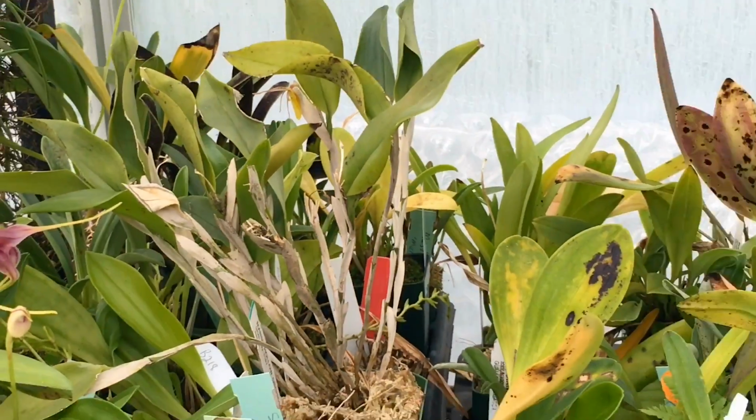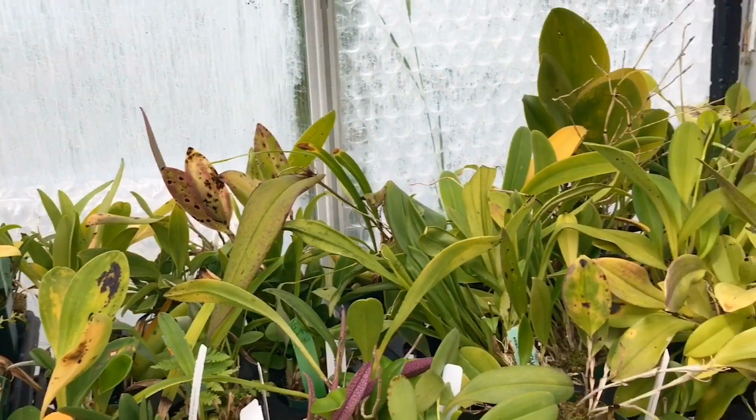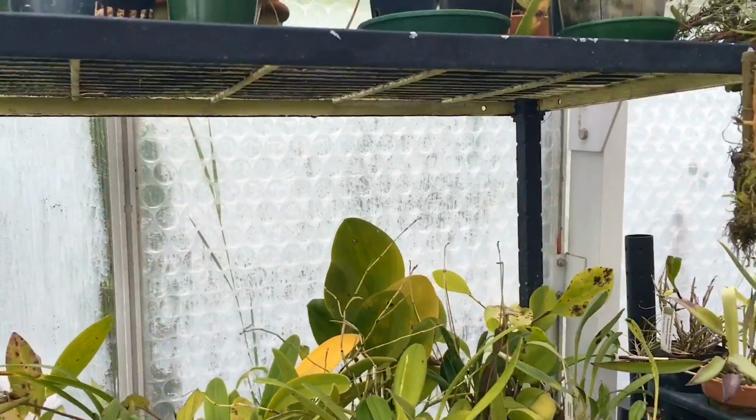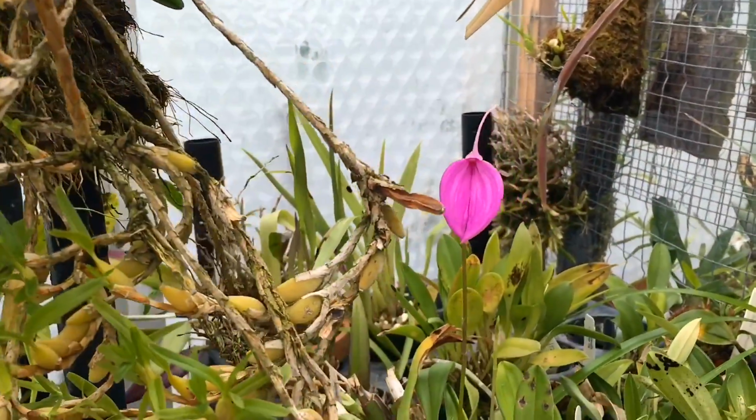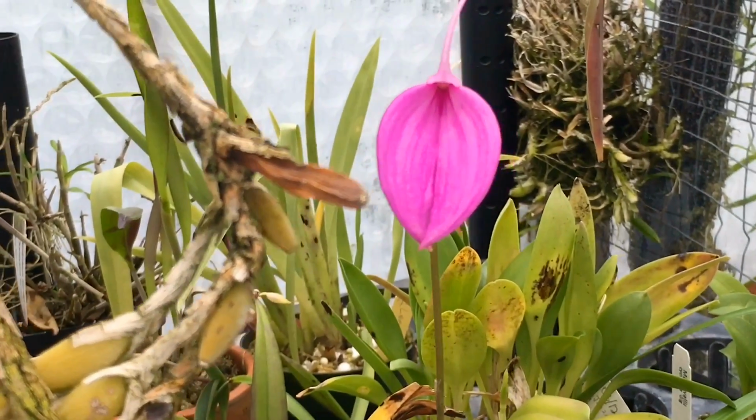Cool, looks good. What else do we have here? So many orchids to view. You know, we're not going to see them all here, guys. There is another nice one. Tell me about this one.